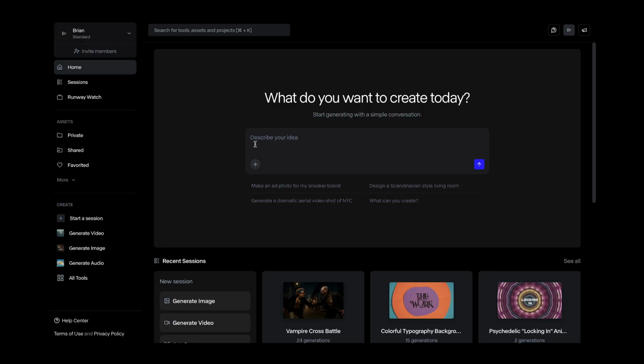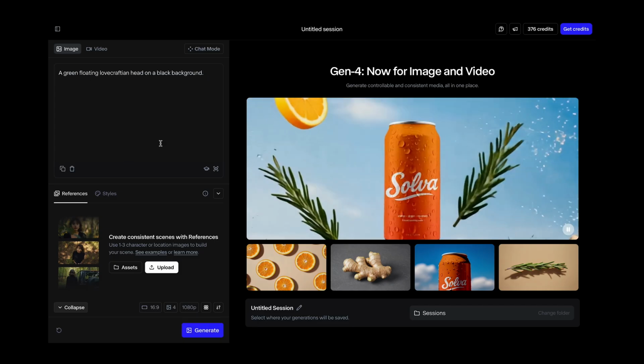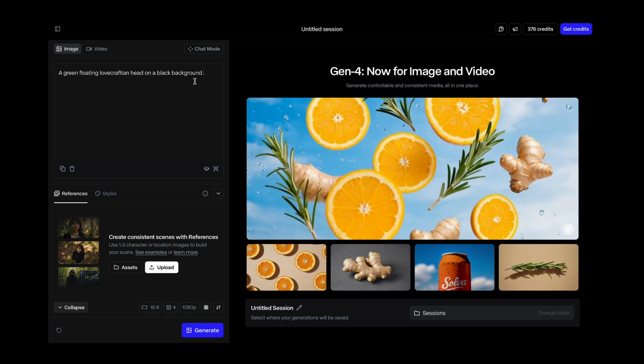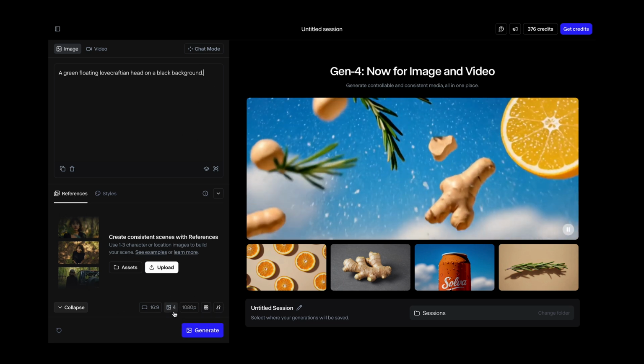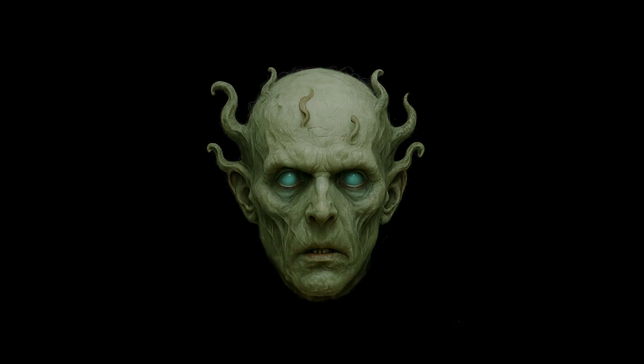I first made the head for Dr. Vellum using Runway's text-to-image, which is a similar process to the text-to-image process I showcased with Sora. So I enter the prompt for the image, then we can set the number of variations of the images generated and the resolution, then click generate. So here's the final image of Dr. Vellum. Really cool, very Lovecraftian.